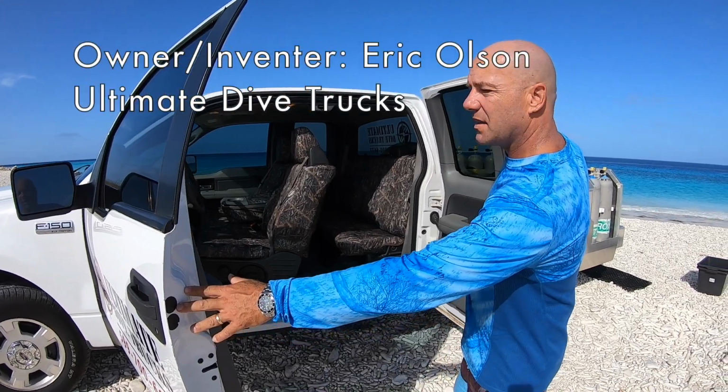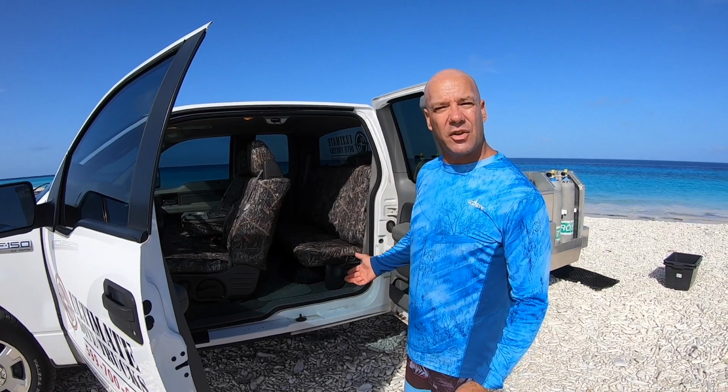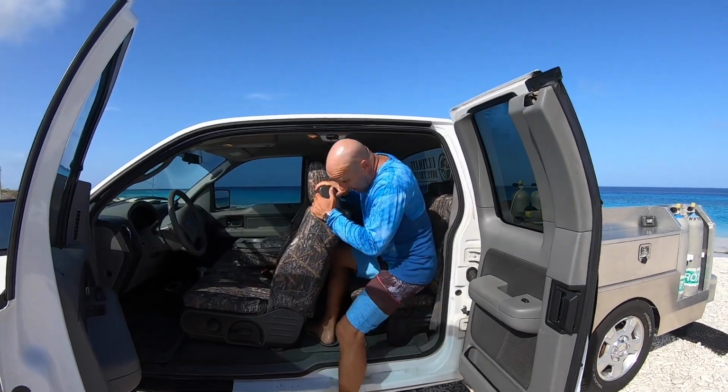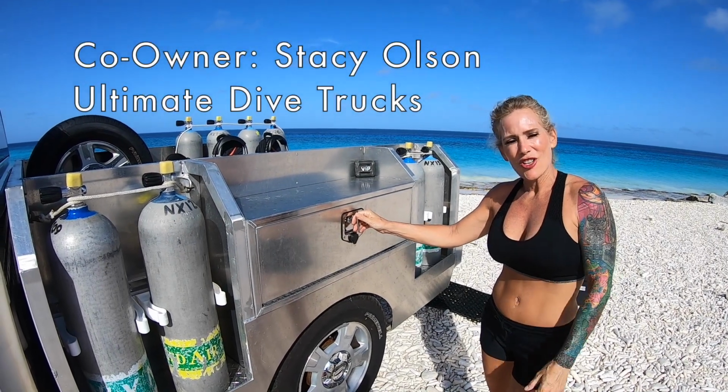It turns out that this extended cab pickup actually has more room in the back seat than your standard rental truck that has 4 doors here on the island. So you can see I'm actually a pretty good sized guy, and I can fit in here real easily and get in and out. We did a lot of market research before we put this together, talking to divers.